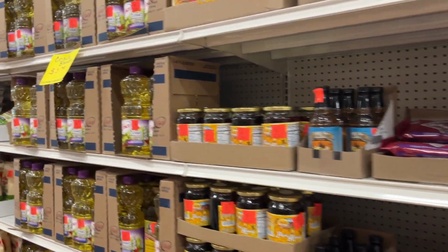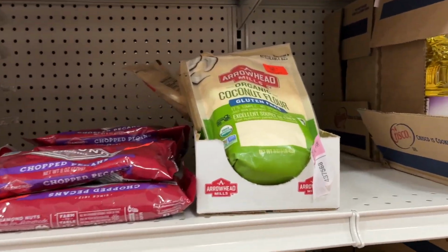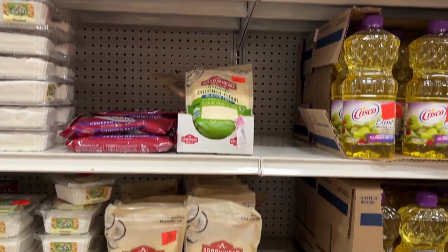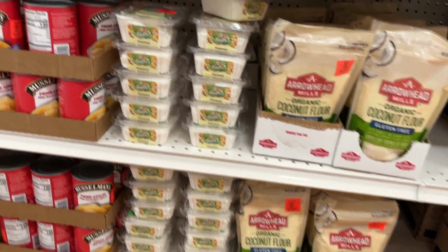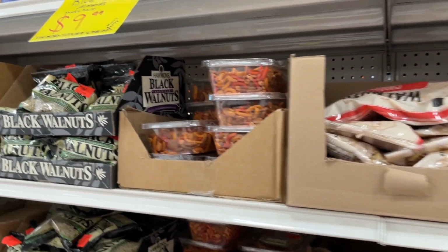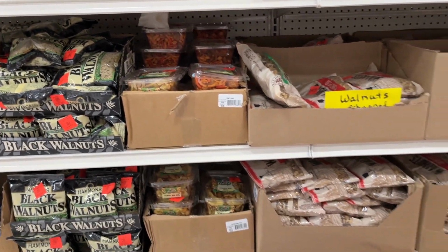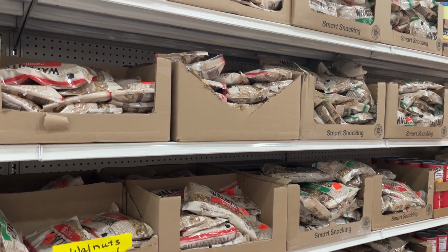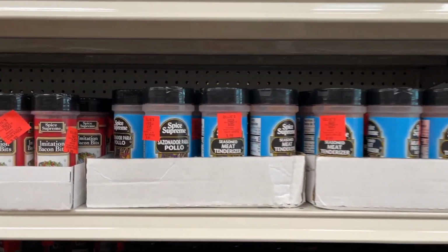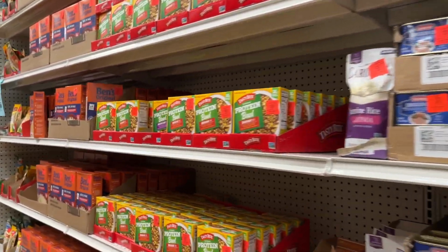Okay, so they have food stuff in here. Coconut flour, $1.99. I never tried coconut flour before. Comment and let me know if you guys have tried, but I have not. Walnuts. I wanted to try Brazil nuts. I saw Cynthia post about that. Seasonings. Damn, I should have come here for my seasonings. 99 cents. More food, beans.